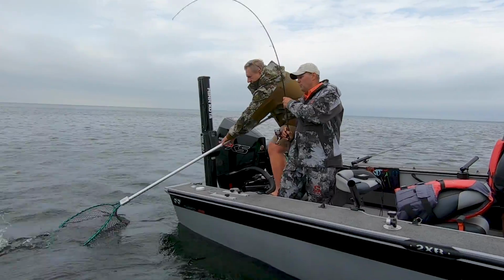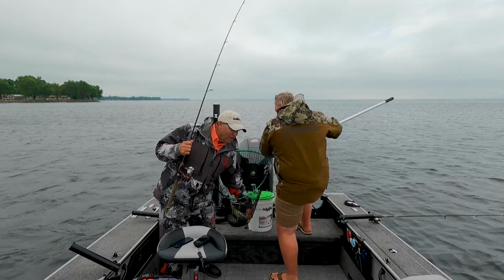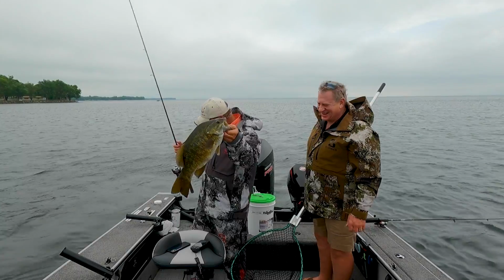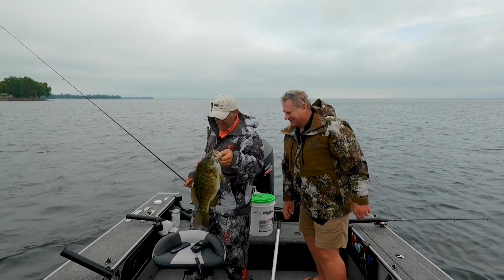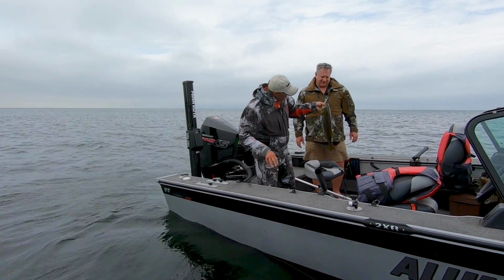Oh, look at this one. Oh my gosh. Got him. Oh boy. Look at this one. This is a monster smallmouth. But you can see, when you look at this fish, it's spawned out, it's done. This big female's done on the bed, and this is such a fun way to catch them on light tackle.